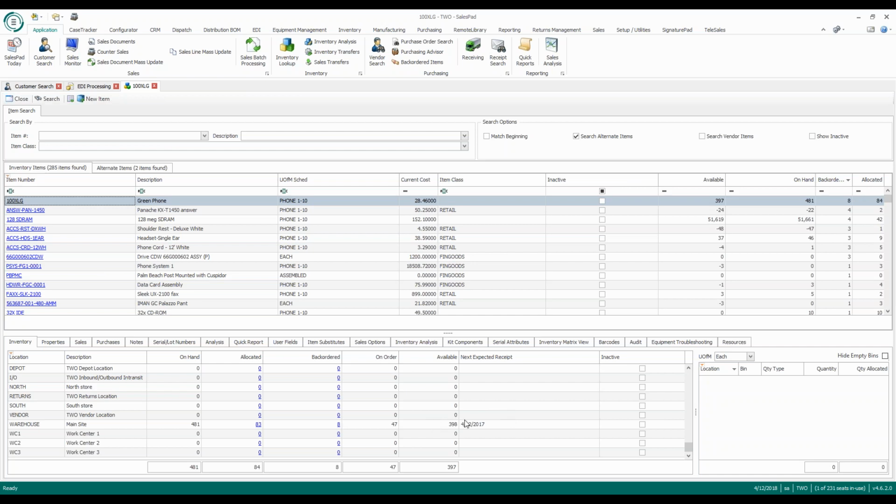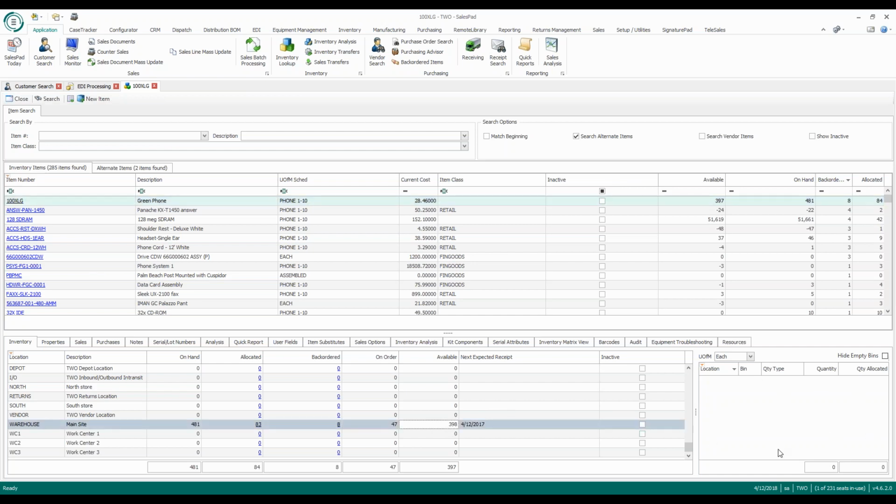If you are in a multi-bin environment, this area over here to the right will also populate with the bins that this item is in. Otherwise, if you're not in a multi-bin environment, it will just look like this.